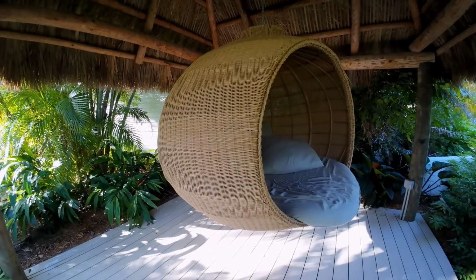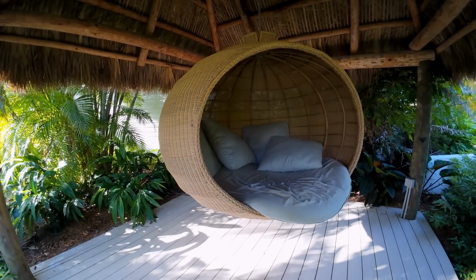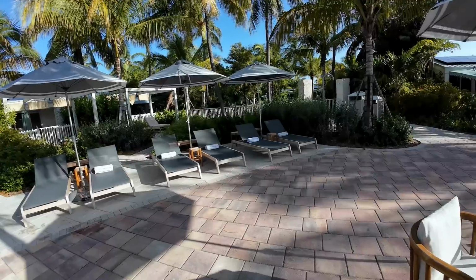So they have neat little stuff like this chair that you can kind of sit in and relax and just kind of enjoy the serenity of this beautiful resort. They do have 2 restaurants here. They have a poolside restaurant and then another restaurant. So we had some drinks at the poolside restaurant last night. So if you want to have some drinks or eat there. And then there's another more nicer restaurant.